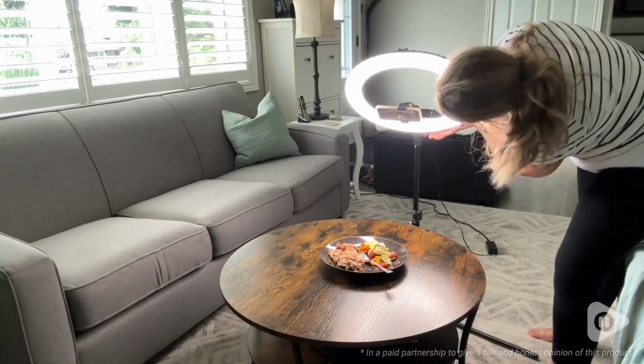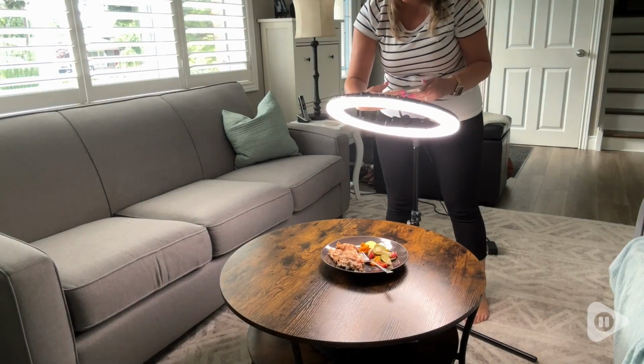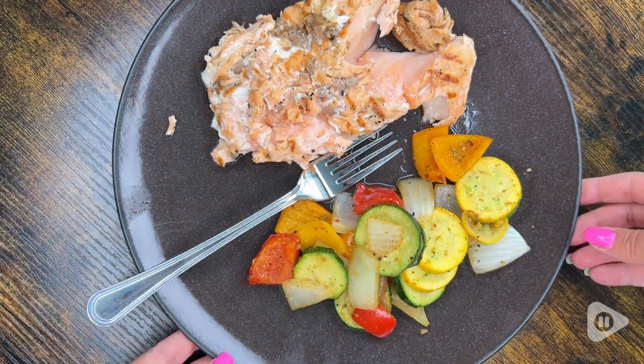Hey, I'm Megan with WTI, and this baby right here is the best ring light I have ever owned as a content creator of 2 years.